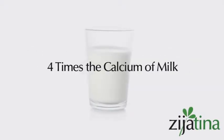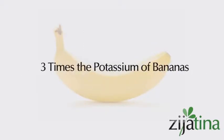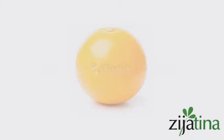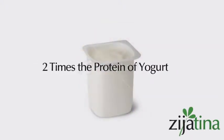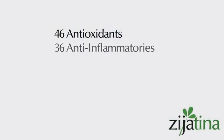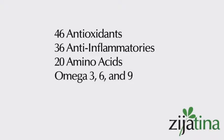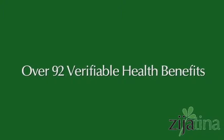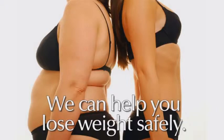Moringa itself has tremendous nutritional benefits. It's amazing the Western world hasn't been using this for years. Gram for gram, Moringa has many times the nutritional value of conventional foods. Altogether, the Moringa tree has 46 antioxidants, 36 anti-inflammatories, 20 amino acids, omegas 3, 6, and 9, and a wealth of anti-carcinogens to protect your body from cancer. There are over 92 verifiable health benefits in Zija.